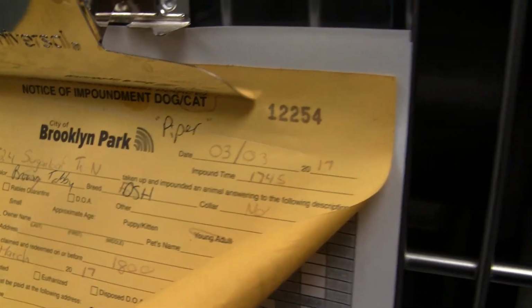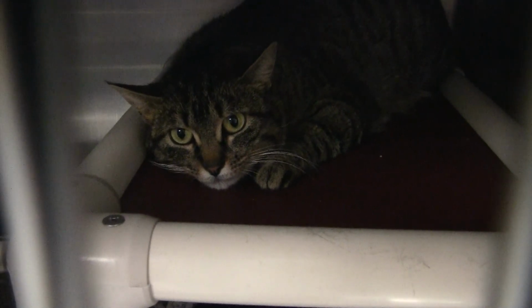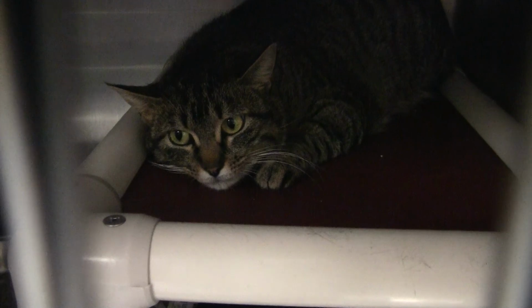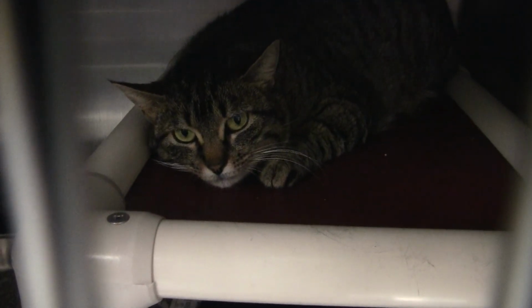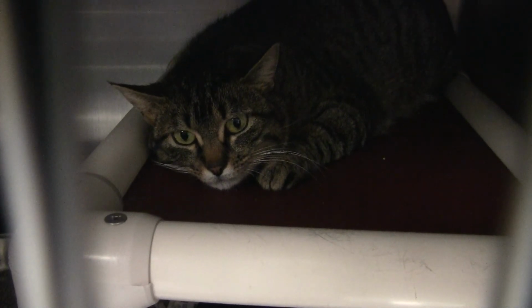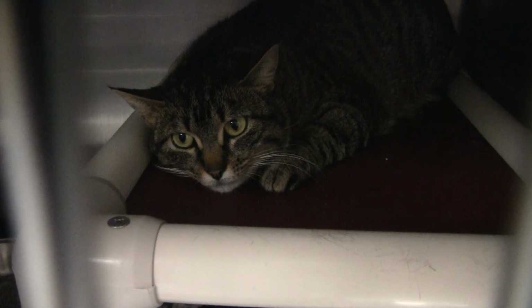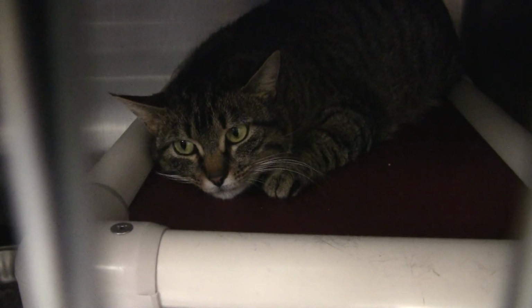Here is Piper. Piper's doing pretty well. Staff has been able to work with her a little bit. She seems like she's calming down a little bit. She was trapped along with Mouse. We think that Mouse is possibly her baby. The staff is pretty sure that she's a girl. They tried to sex her the other day and got a pretty decent look, and they're thinking that she is a girl.